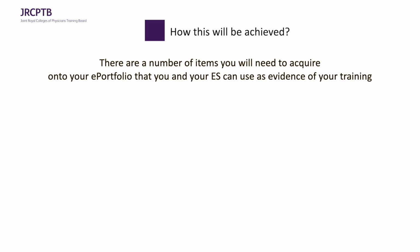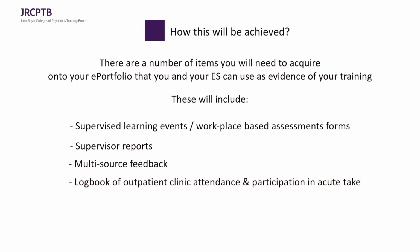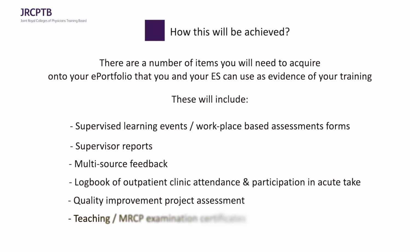There are a number of items you will need to collect during your clinical attachments to use as evidence of your training and demonstrate progression in each of your 14 CiPs. These include supervised learning events or workplace-based assessments, supervisor reports, multi-source feedback, a logbook of outpatient clinic attendance and participation in the acute take, a quality improvement project assessment, and certificates showing teaching attendance and MRCP examination completion. Again, there are subsequent videos which are dedicated to describing these in detail, so by the end of this series you will be fully aware of what these are and how they can be used to evidence your training.